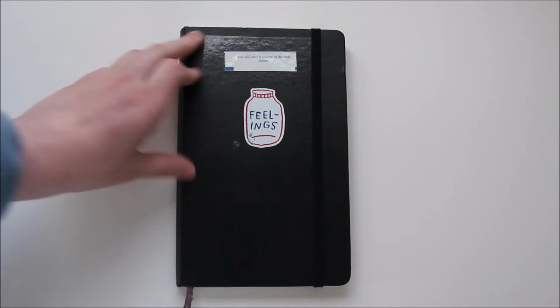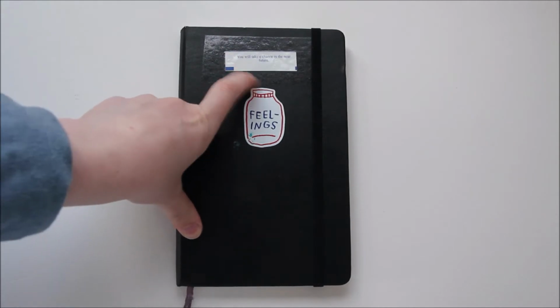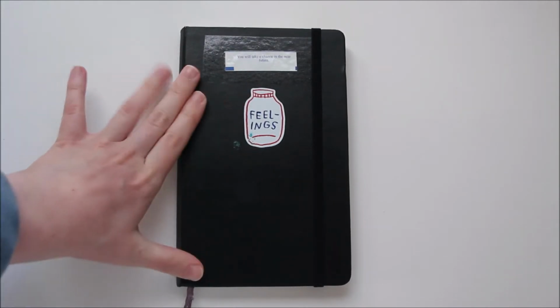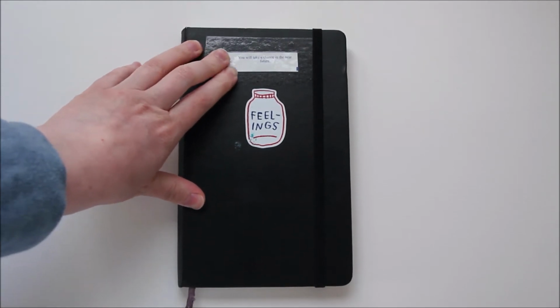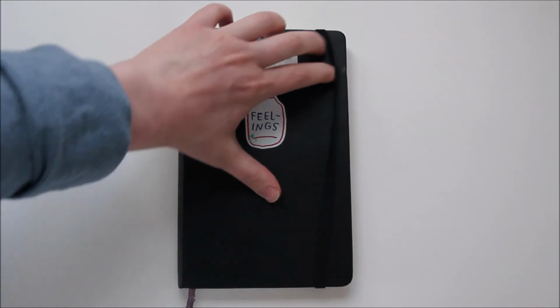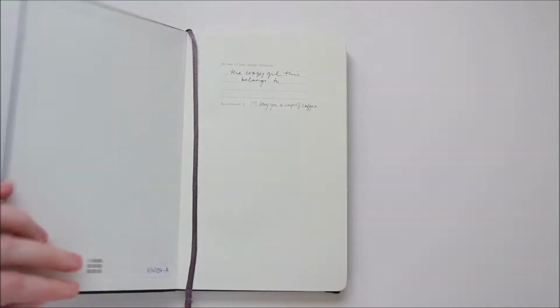And I love saving the fortune out of the fortune cookie. Though recently they've been kind of poo-poo. But anyway, this one's from years ago. And it says, you will take a chance in the near future. And I was like, hell yeah, I am. Anyway, so let's get started.